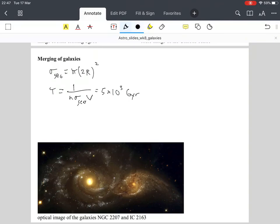This is also an average number density, but there are often regions, and we'll see this next week, where you have clustering of galaxies, and in the center of these clusters, the number density becomes much higher. So in that case, the galaxies are closer together, and they're gravitationally drawn to each other. So when you consider all of those effects, then this time between collisions becomes closer to about 9 billion years, which is on the scale that we expect for the age of these galaxies.